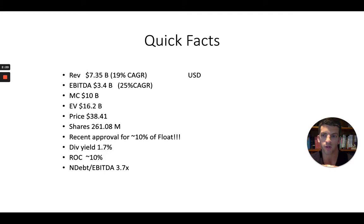So if we look at Ovintiv, we're looking for about 7.35 billion revenue due to come in at the end of 2021. Over the last 5 years, they've been able to grow their top line at nearly 20%, which is very, very good. EBITDA 3.4 billion, 25% compounded annual growth rate, so extremely good margin and margin expansion. Market cap is currently around the 10 billion if I round it up, and we're talking US dollars, so I converted from Canadian to US.